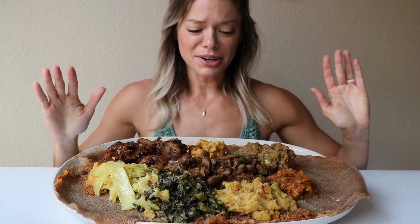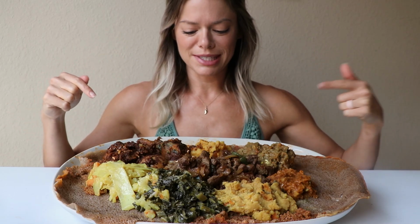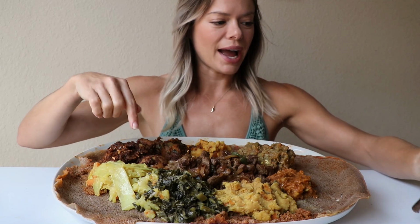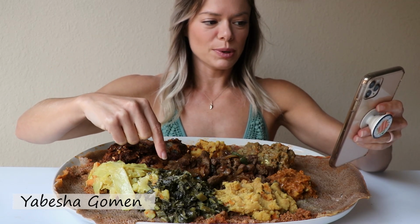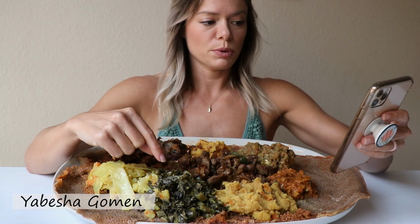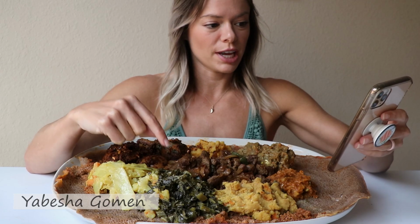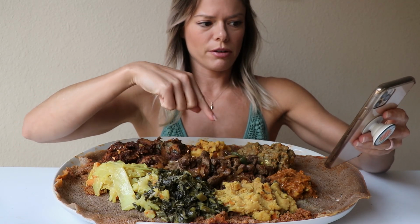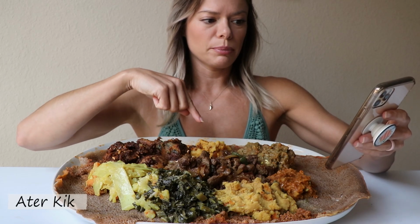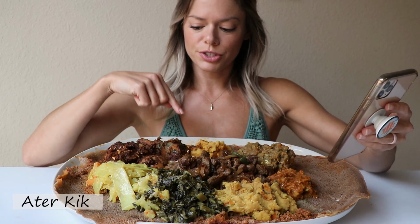So I'm just gonna go ahead and start eating, and then once I get the flavor profiles, maybe I'll be able to pinpoint some of these things better. Some of them I have to know. Yabesha Gomen, I want to say this one is, and I apologize for any mispronunciation. Kale, garlic, ginger, onion, and house blend spice cooked together. I'm not sure if it's this one, or maybe they're the same. Yellow split peas, curry, onion, ginger, garlic, simmered in a mild sauce.